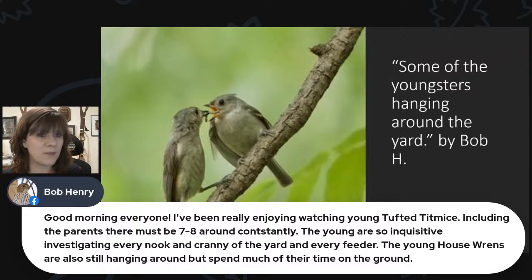The tufted titmouse, if you're looking for a house for them, they do require a house that has a bigger hole than, say, a chickadee house. So they do like one that I believe is like 2 inches in diameter as far as their opening goes. So they do require something a little bit bigger than the chickadees do.